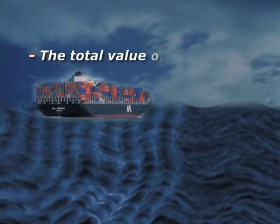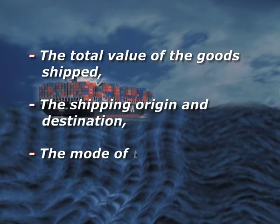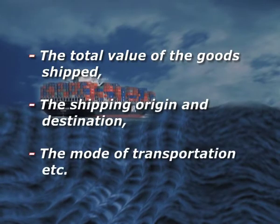The decision of whether or not to insure the freight is not always a clear-cut, simple choice. There are many factors to consider, such as the total value of goods shipped, the shipping origin and destination, the mode of transport, etc. Once the determination is made, the next question is how to insure the shipment. To assist in this evaluation, the options below outline the types of coverage available.